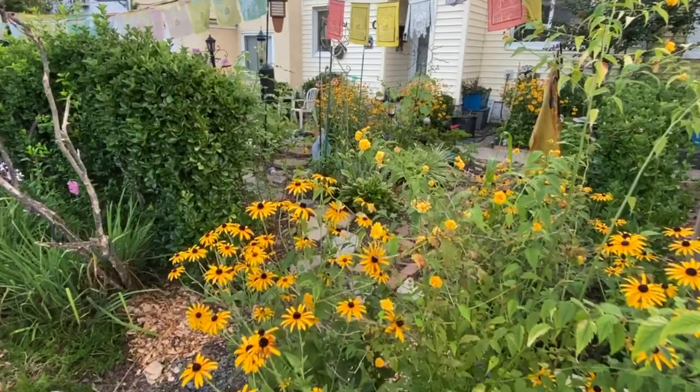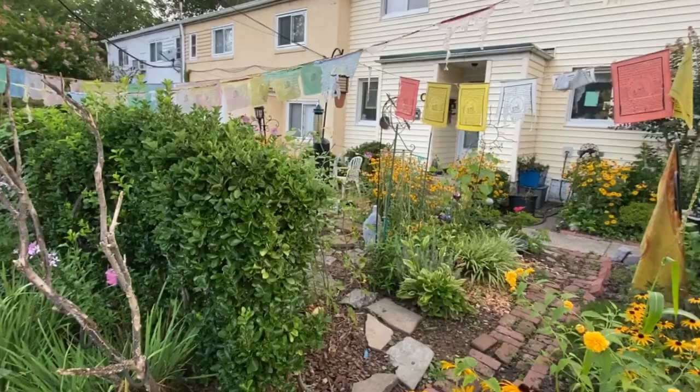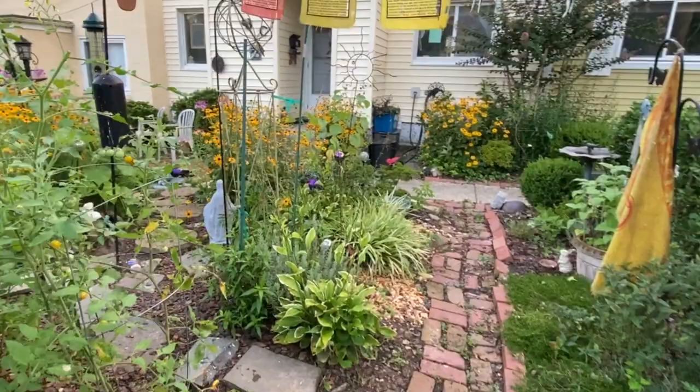Welcome to my secret garden off of Garden Way. I also like to call it my Mother Nature garden because she does most of the work. I just either weed or move things around. Here we see some tomato plants that were given to me as seedlings.